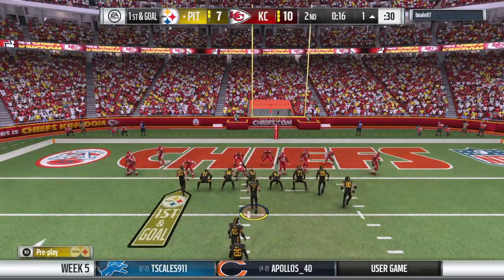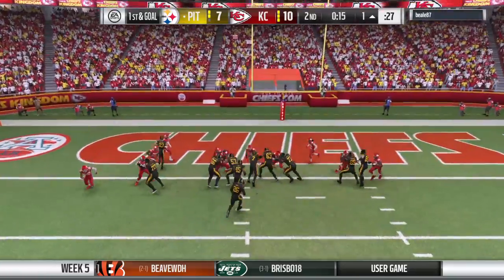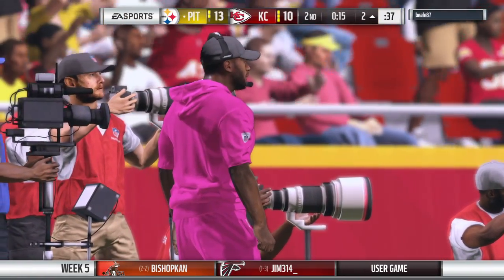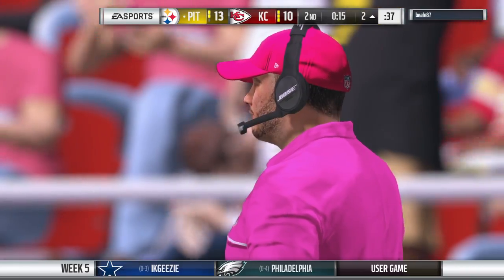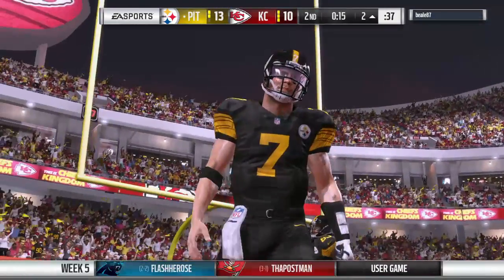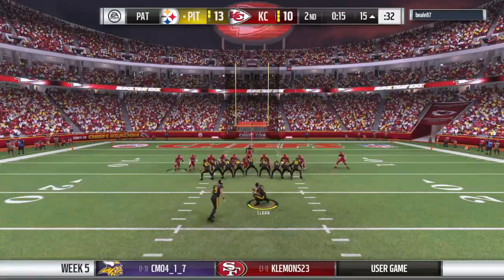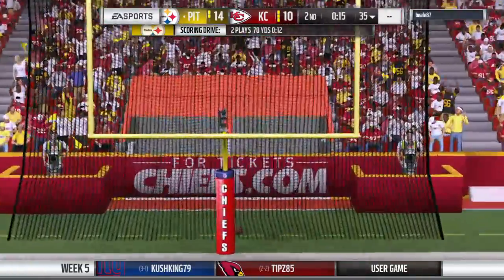And on the outside, they're playing press coverage. They come out with 1 back and 3 tight ends. And he's in. Touchdown, Pittsburgh. Ben Roethlisberger as the first half is winding down, and the Steelers have once again taken the lead. Extra point now by Boswell, and that makes it 14-10.